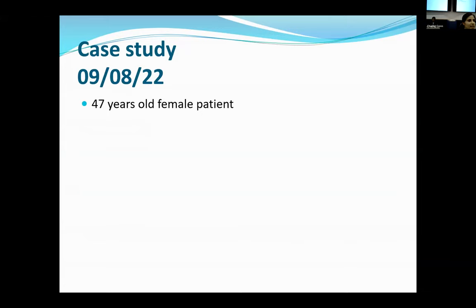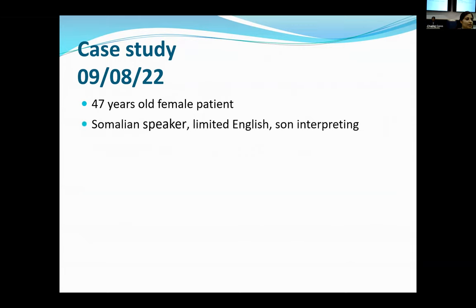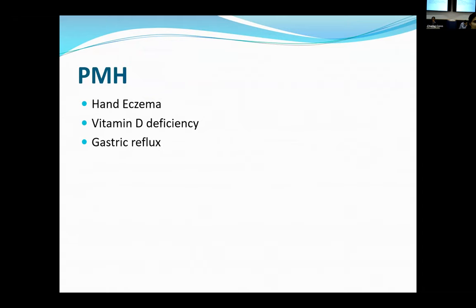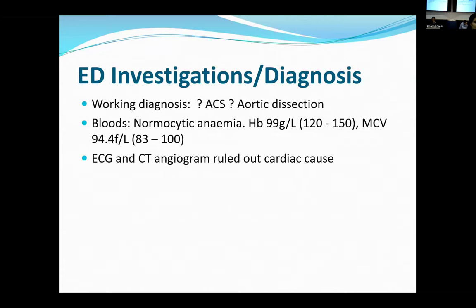So we present a case presented in August this year, a 47-year-old female, a Somalian speaker with limited English, and her son was the main interpreter for her. She was admitted with epigastric pain, weight loss, and lethargy. Initially seen by the ED doctor, who put past medical history as hand eczema, vitamin D deficiency, and gastric reflux. The working diagnosis by the ED team was acute coronary syndrome or aortic dissection.